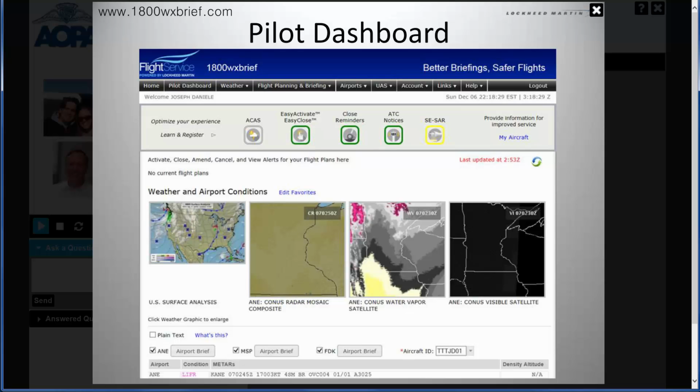This first row where it says optimize your experience shows some of our advanced services and whether or not you're registered for them. So in this case, we're registered for easy activate, easy close, close reminders, ATC notices, and then partially registered for SUSAR. And right underneath that where it says no current flight plans is where you would find flight plan information. You file a flight plan, you've got a scheduled briefing, that's where that information would be.